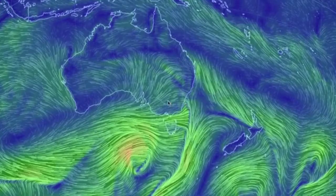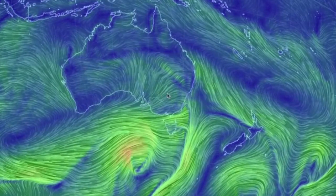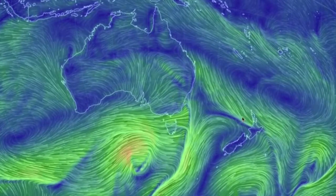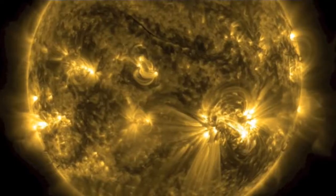In lieu of a convergence, we're looking at straight moisture flows coming atop southeastern Australia here. We do indeed have a weak convergence atop the North Island of New Zealand as well, and those two areas in purple take tonight's watch. We're at SDO for shots of our star to close.